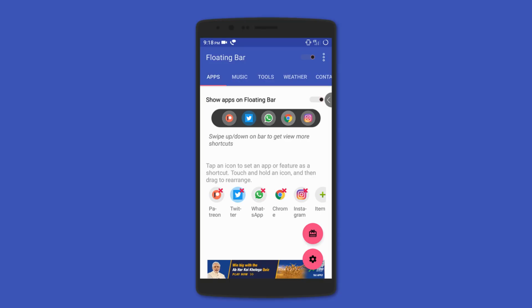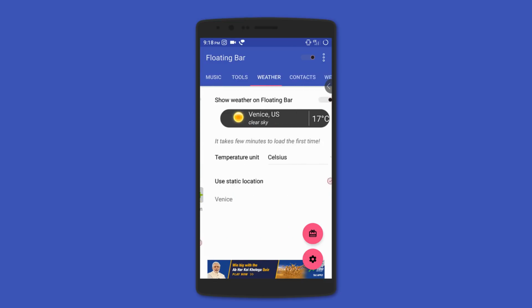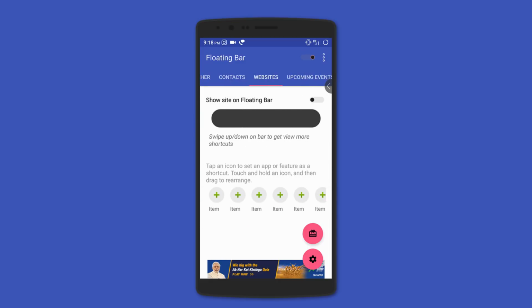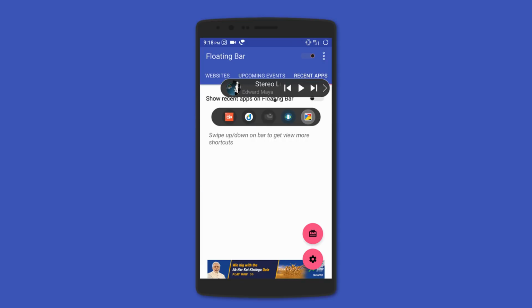After that we have Floating Bar, which is exactly as the name suggests. Tap on the arrow to expand to get a floating bar overlay on the screen. You can have it to show different app shortcuts, music controls, quick settings, weather, contacts, websites, upcoming events and recent apps. So there's a lot of content that a single bar can hold that you can get access to.